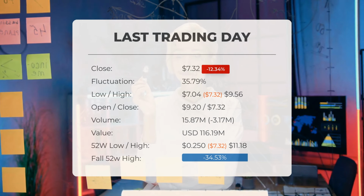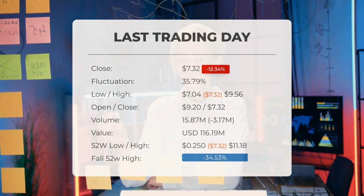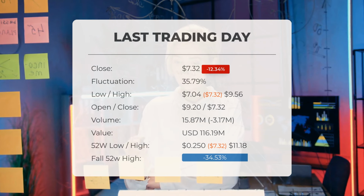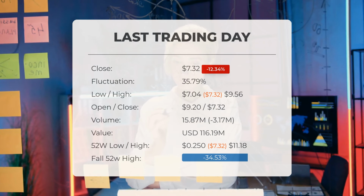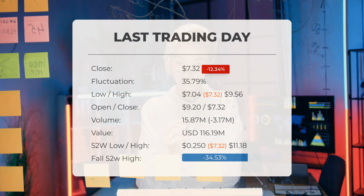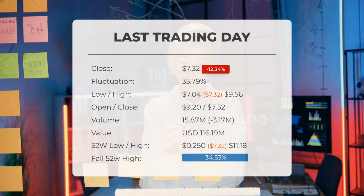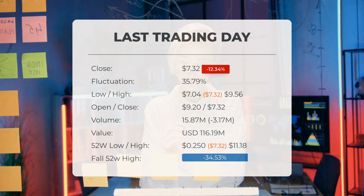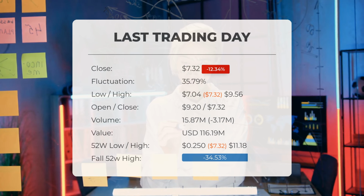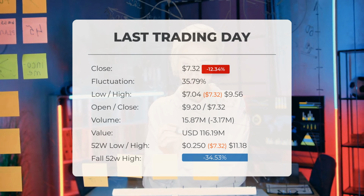Over the past 10 days, the price has increased in 7 of those days and has risen by 291.44% in the last 2 weeks. Although the volume decreased on the last day along with the stock price, this is actually a positive indication, as trading volume typically follows stock movements. On the last day, trading volume fell by 3 million shares, resulting in a total of 16 million shares traded, valued at approximately $116.19 million.